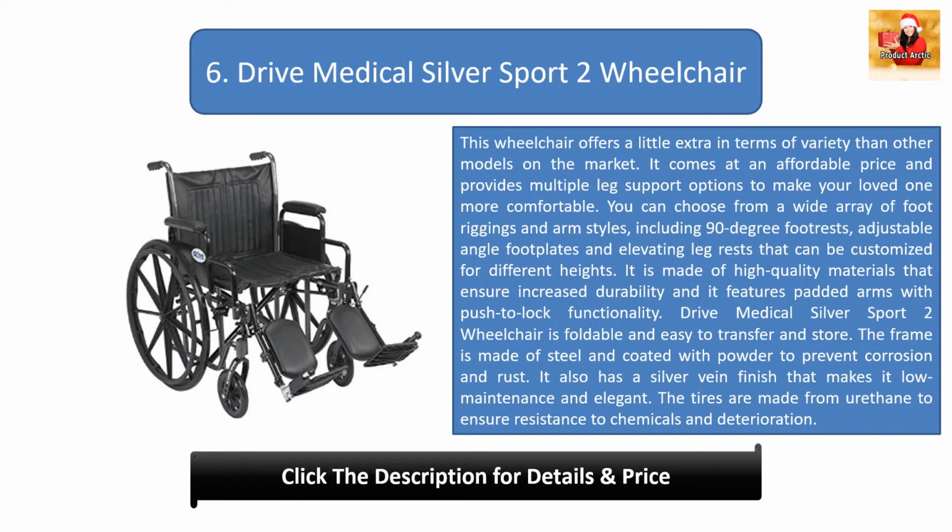Drive Medical Silver Sport 2 wheelchair is foldable and easy to transfer and store. The frame is made of steel and coated with powder to prevent corrosion and rust. It also has a silver vein finish that makes it low maintenance and elegant. The tires are made from urethane to ensure resistance to chemicals and deterioration.